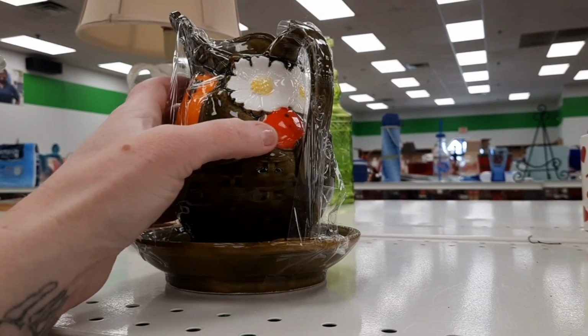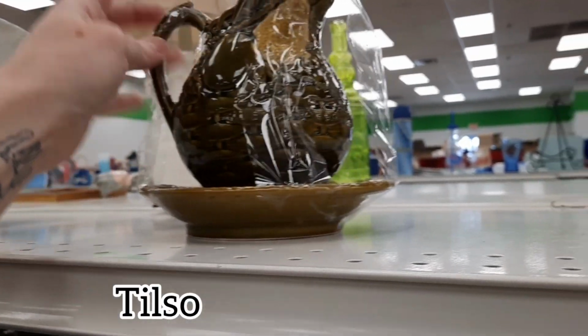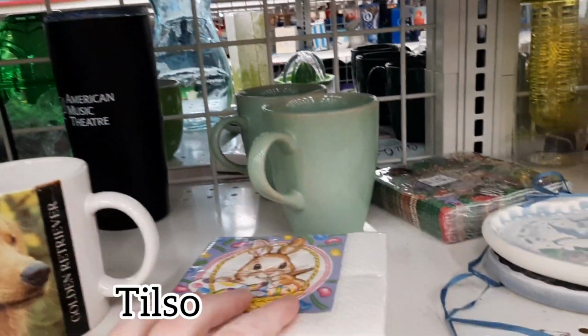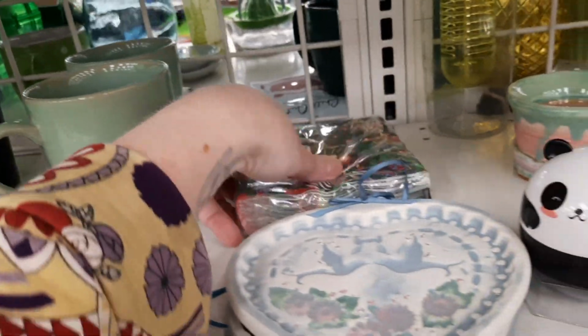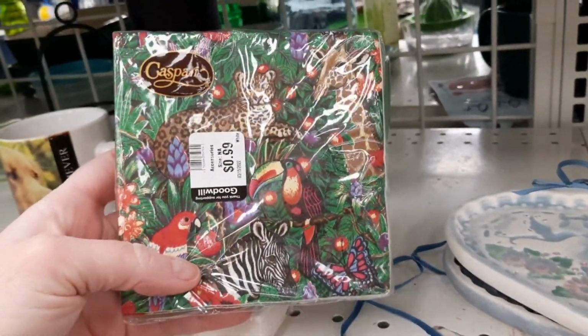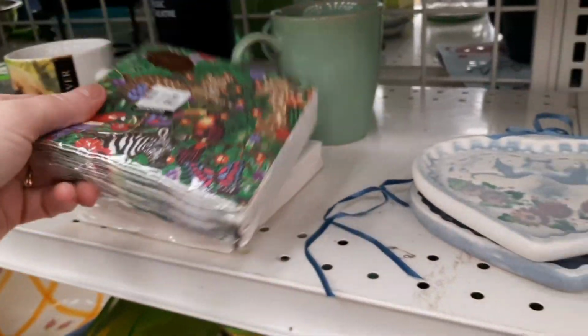I thought this was an interesting piece. Unfortunately, it had a little chip there. I believe it was Tilso, Japan. And I'm checking out the napkins. Those aren't anything crazy, but the Kaspari napkins I thought were very pretty. They always have such vibrant decorations to them.